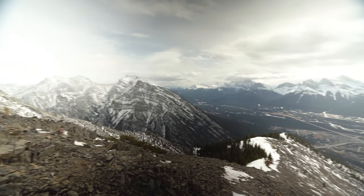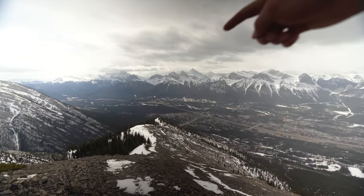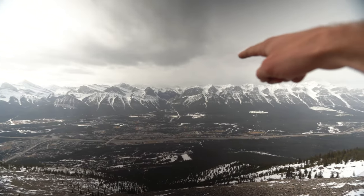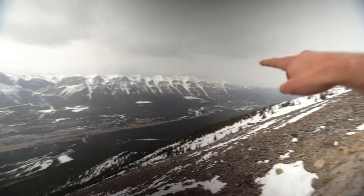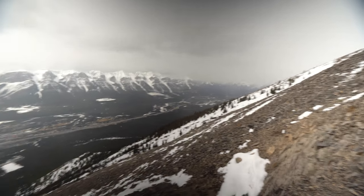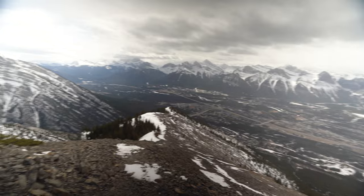That's gorgeous. Take a look at that view. It's just beautiful. Got the Three Sisters, town of Canmore, Ling, East End of Rundle, the rest of Rundle, and then into Banff National Park, and Cascade Mountain is actually right down there. Just exceptional views.